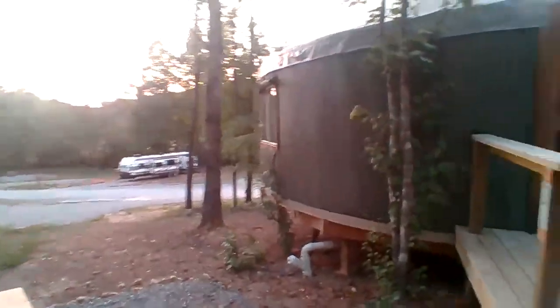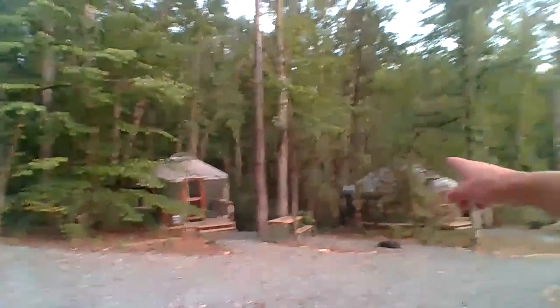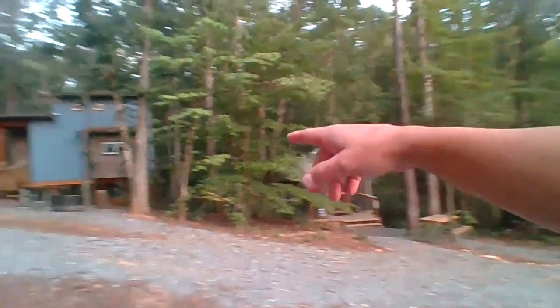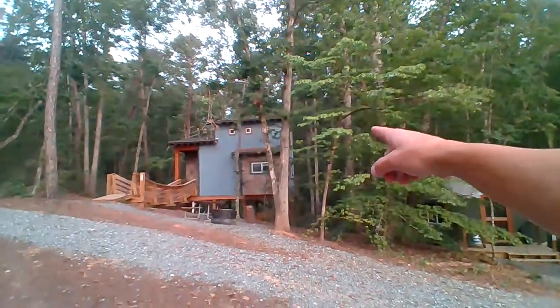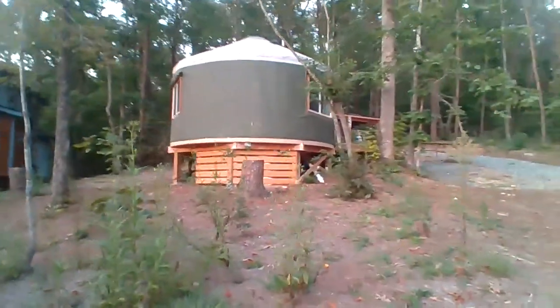And this is it. This is the yurt right here. And then there's other mini yurts. This is the big one. There's a 16-foot. It's like a 25-foot, 26-foot. That's the same size one we're in. There's a stream back there. There's like a house style cabin. And there's another yurt right here. Check that yurt out. That's kind of cool. And then there's another crazy cabin right here.